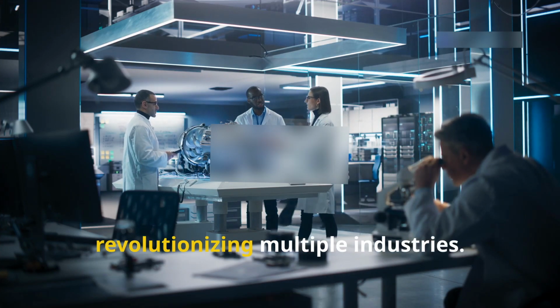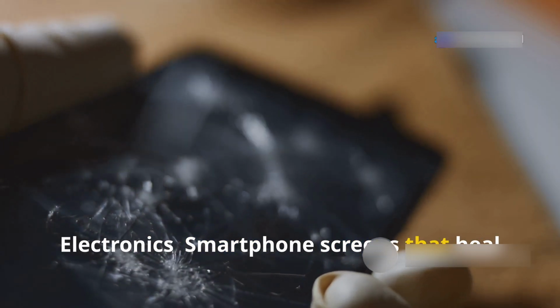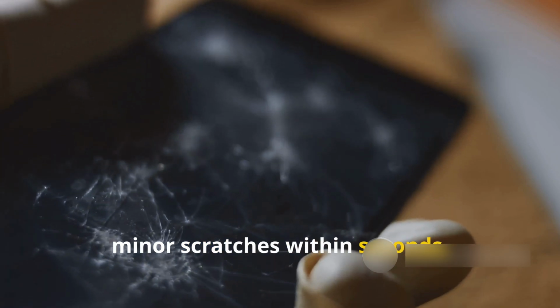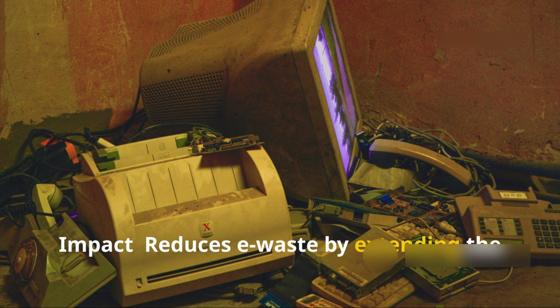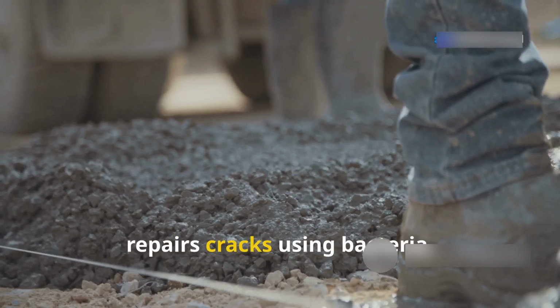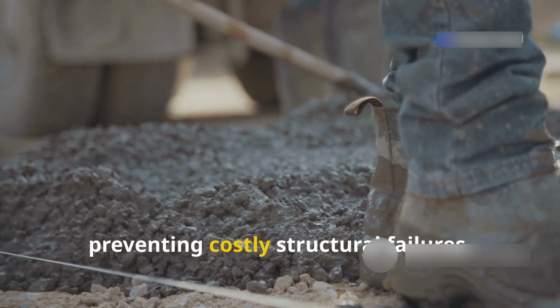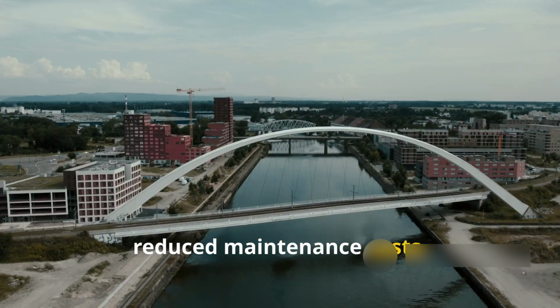Self-healing materials are revolutionizing multiple industries. Here's how they're making an impact in the real world. Electronics: smartphone screens that heal minor scratches within seconds thanks to polymer coatings. Impact: reduces e-waste by extending the lifespan of gadgets. Construction: self-healing concrete repairs cracks using bacteria, preventing costly structural failures. Impact: safer bridges and buildings with reduced maintenance costs.